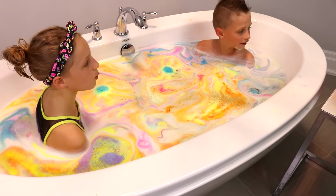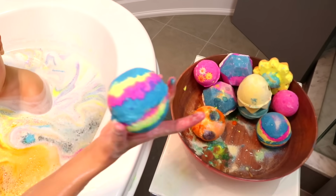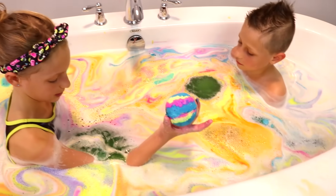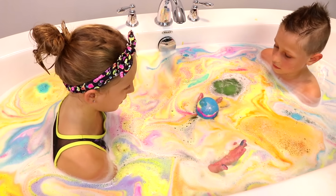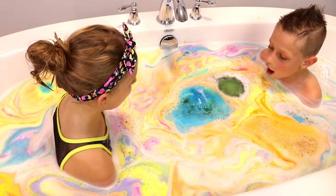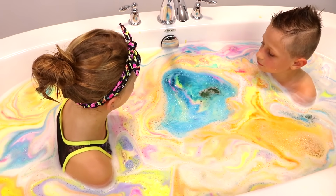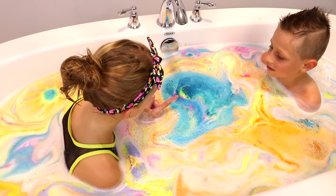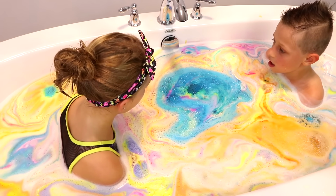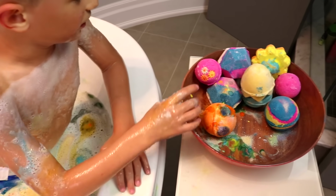Okay. What do you pick? That flower? This one. These ones are my favorite. They're the most colorful. 3, 2, 1. Oh, yes. And then other colors are gonna come into the mix. Yeah. Look at this, the pink. And the yellow going all over. That looks amazing. I'm gonna get this one.